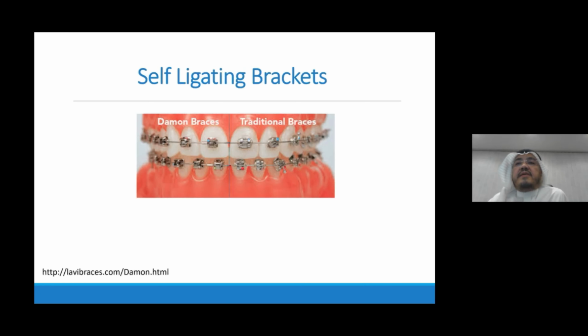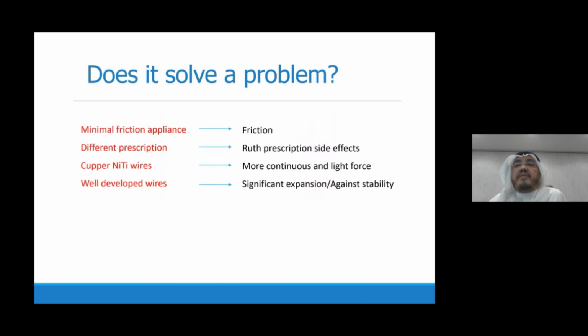So why don't we try it? This is a breakthrough in the orthodontic field, that we have self-ligating brackets. Does it solve a problem? Yes, it does. Let's analyze it, see if you want to add it to your practice or not. It has minimum friction, so it means I solved the problem of friction. It also comes with different prescriptions. So those people who don't like the Roth prescription and see some side effects, especially in the canine region and during retraction, maybe they can shift to this and choose their prescription.